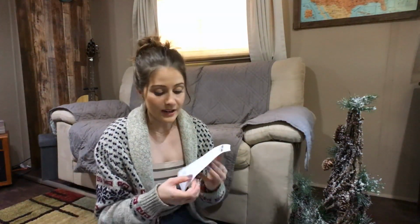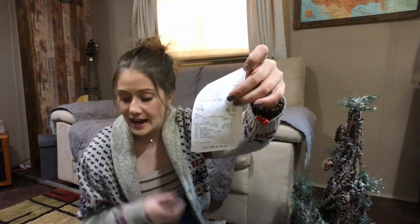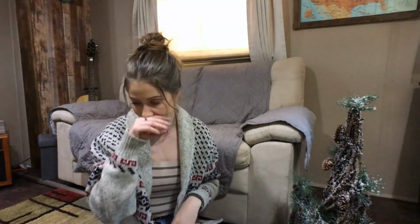So I got these three trees, the bow, the ribbon, the garland, this thing, and everything was 50% off, like I said, and it only cost me $81.11. $81.11 for all this stuff, you guys. I mean, you gotta love it. That is just fantastic.